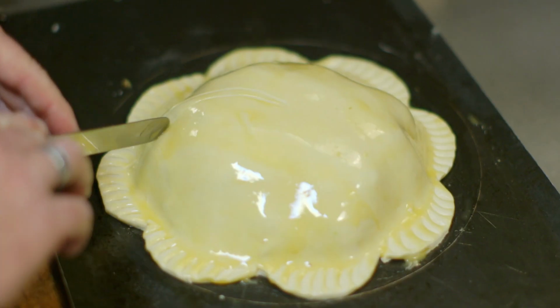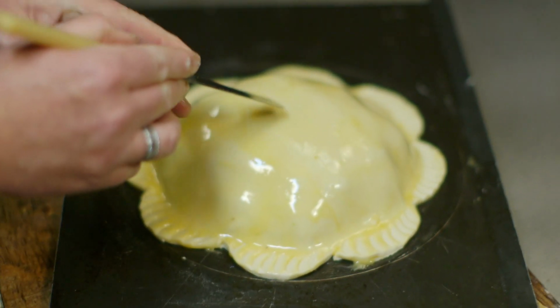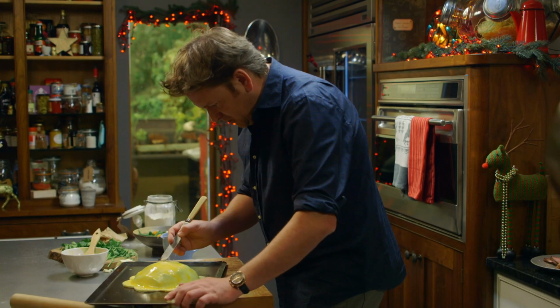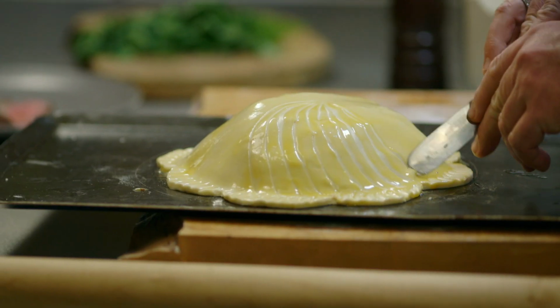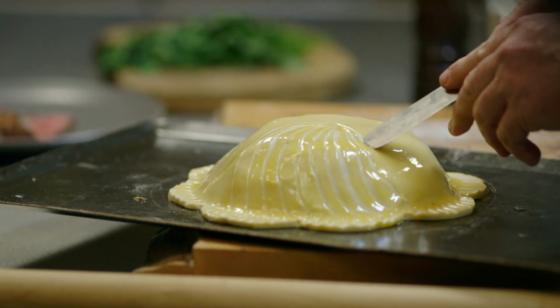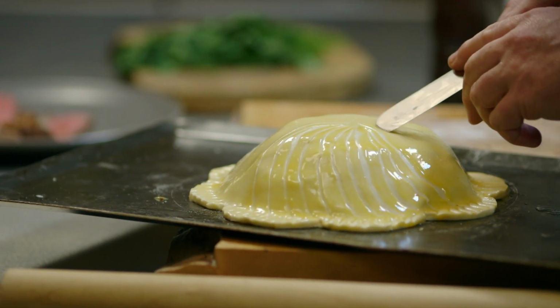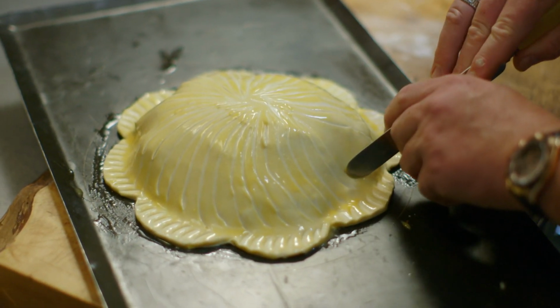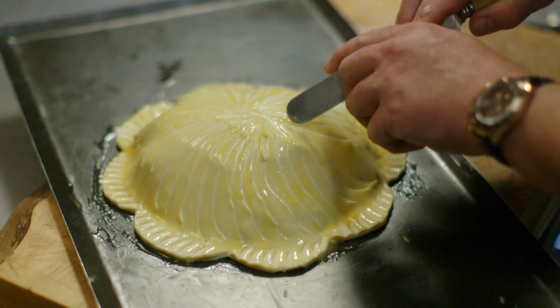And then the next bit requires a little bit of practice. You start at one end and you make an incision and swirl it round. Now, every one you do follows the previous one, if that makes sense. So you're creating this sort of nice pattern over the top. Be careful not to cut through the pastry, or it will open as it cooks.